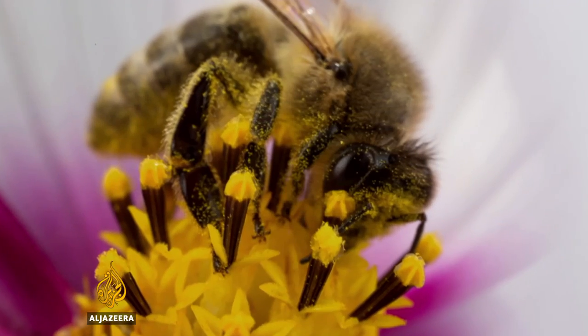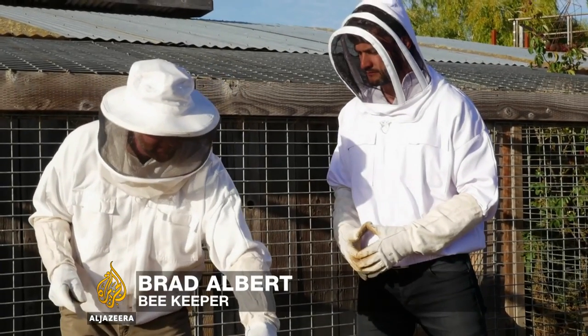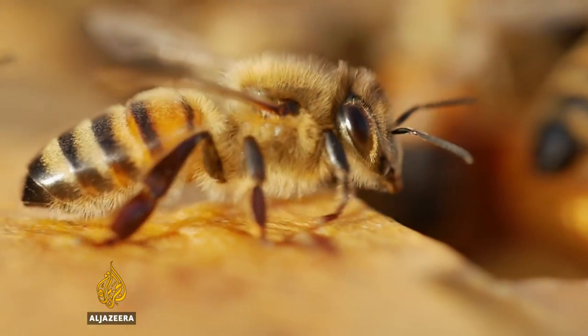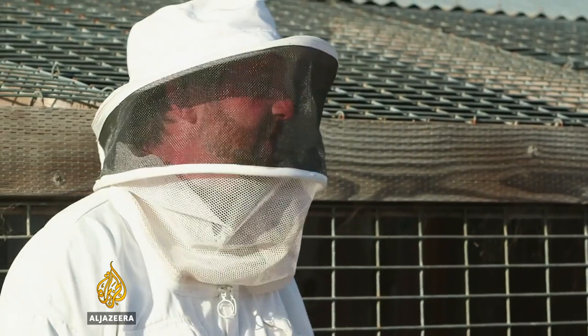Why do they even make honey in the first place? It's their food. So honey is bee food. Honey is bee food and pollen is bee food. So honey is their carbohydrate and pollen is their protein source. So when you remove honey from this, does that affect the hive at all? They oftentimes make a surplus and that's what we take.